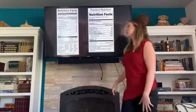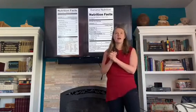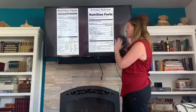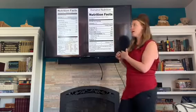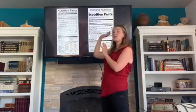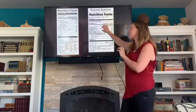So I have a couple different nutrition labels up here. These are to compare some healthy options for you so you can get used to reading them and see the difference in calories and some different foods you might consume. So this one compares fruit. This is a medium-sized apple versus a medium-sized banana.